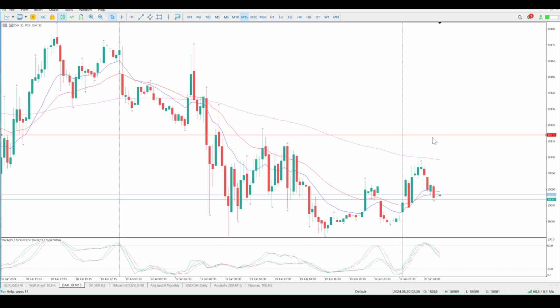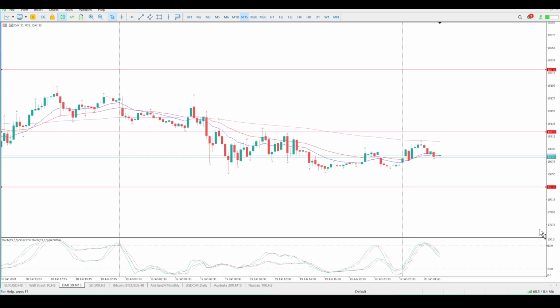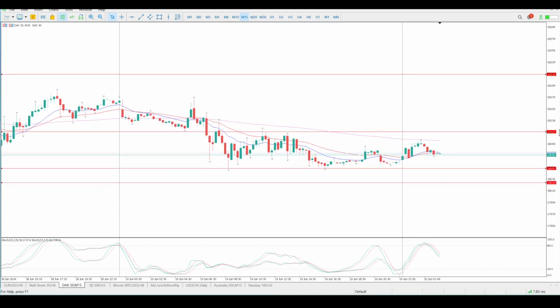Yeah. So longs are above 18,120. You want to see price get above that, come back and test it. And to be quite honest, I don't think I really want to be caught chasing shorts at the moment because we are ranging. So it's going to have to be a solid break below 18,033 and then a pullback to come and retest either 18,033 or the low of yesterday, which is 18,057. So I need a break through there, come back, reject it. That would get me short.